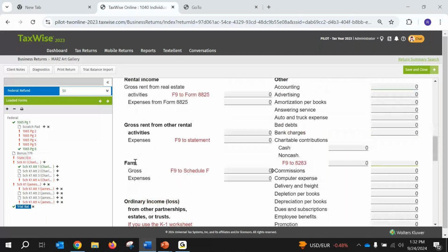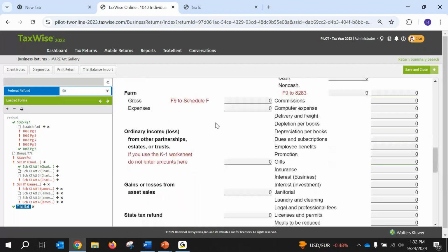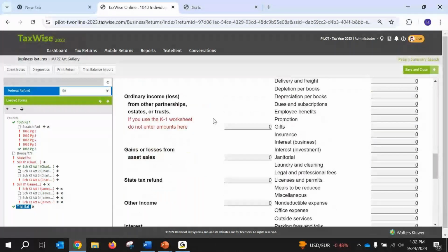So items like farming income, I personally don't have any returns with farming income. If you do, you're probably more of an expert in it than me, but we have a field here to input it. Rentals could be a bit more common, as quite a few businesses do have rentals that they may be getting some income or expenses from, but we're also going to skip over that today and really focus on some of these other columns down below, things that I see quite frequently.